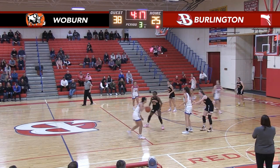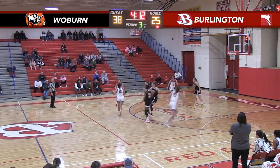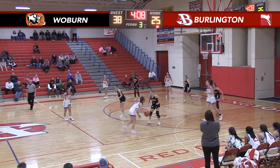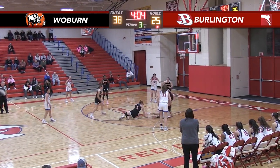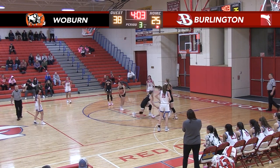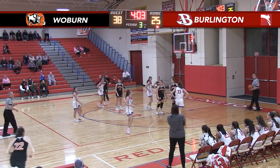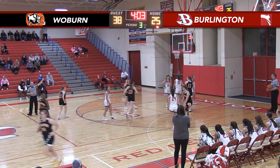Pena getting a screen from Pavo. Another screen. Pavo hands it off, Suhu. Back to Scally. Scally trying to find something, and Scally continues to dribble, and a foul call eventually. Woburn foul number 1, McKenna Morrison, her first personal, team's second.